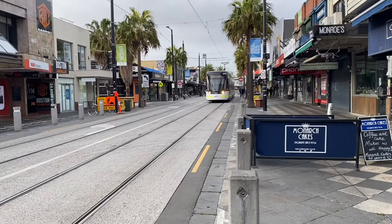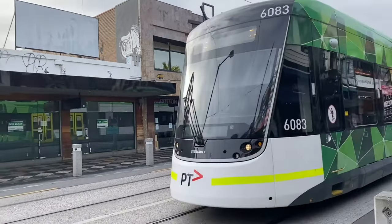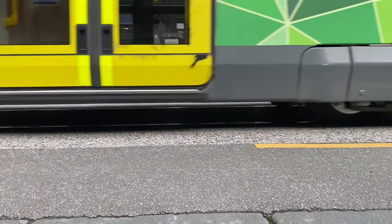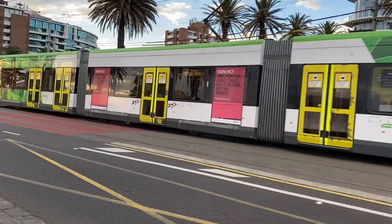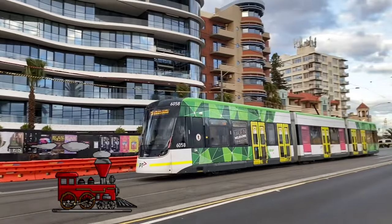It runs on rails like a train and travels on our roads and streets a bit like a bus. It is not suitable to have trains travel on our roads, and so the tram was created to travel where a train cannot.